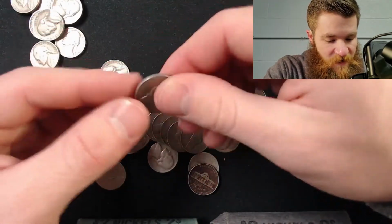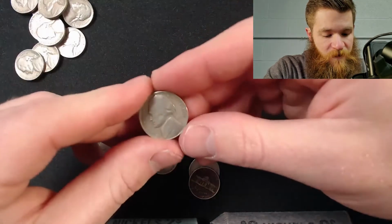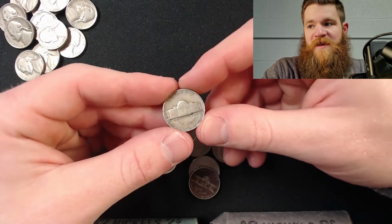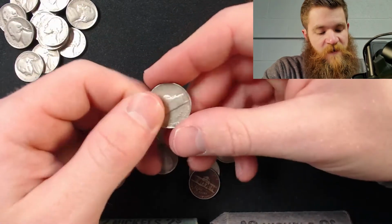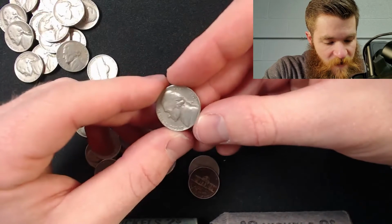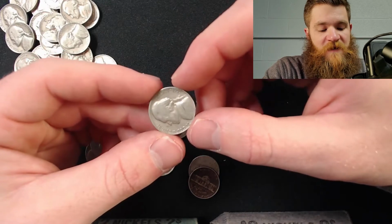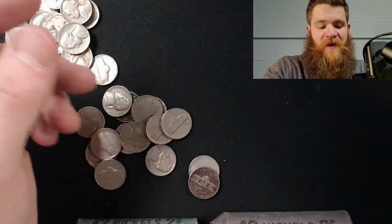1953, 1956, 1959 Denver, a chewed up 1957 Denver, 1952, 1957, another 1939. So that's 3 1939s for this one roll. 1959D, 1952, 1953, 1953, 1959D, 1955, and I'm not sure if there's a mint mark there with that smudge. I'll pull that one aside. I think 55 is a little bit lower mintage, not necessarily rare, but in the nicer conditions, they're a nice find. It's a little bit tougher to get for the album.